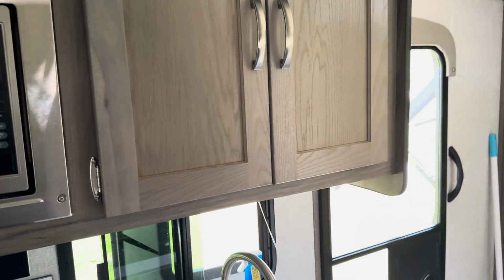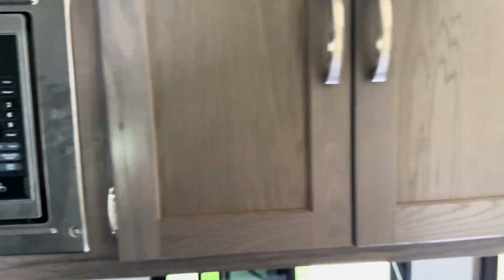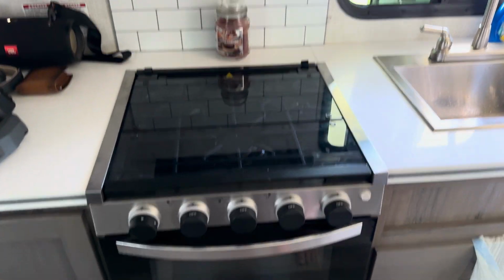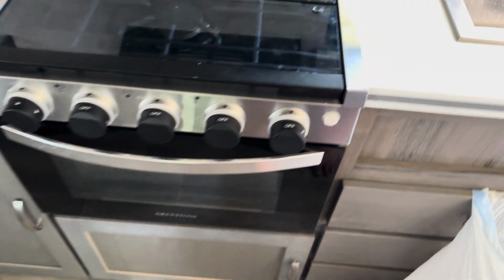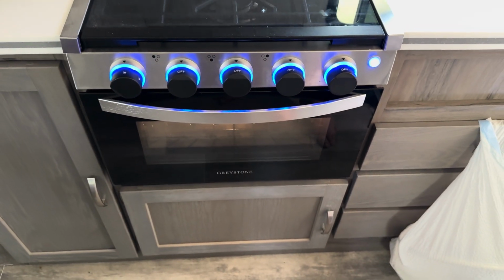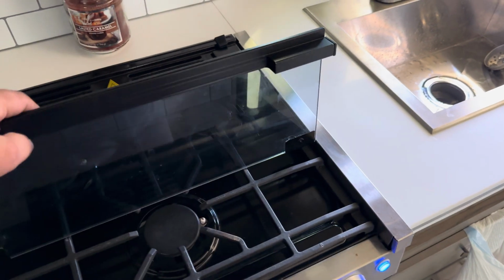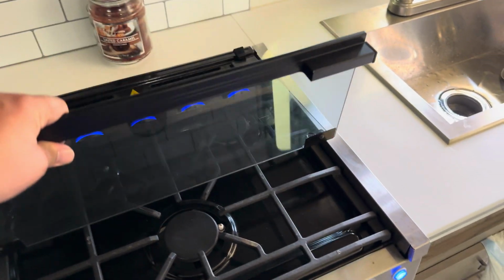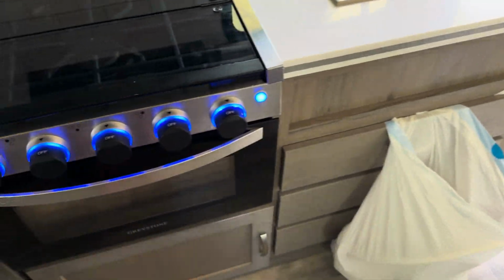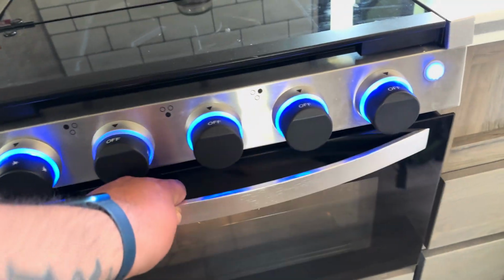Cabinet up here, which I just got odds and ends in right now. It's got a Greystone microwave. It's got a Greystone 3-burner stove with the folding glass backsplash that you can put back there. It's got an oven, which is something I never wanted to get rid of because I like making pizzas in the fall. But it's got an oven, it's all got lights.